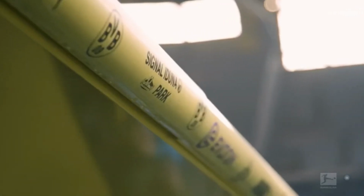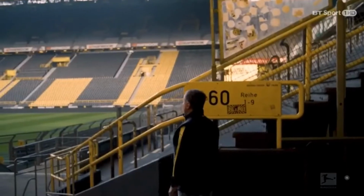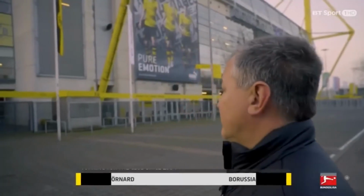Every corner, every seat. He knows them all, and yet at the same time, he never stops learning. It's still something special because every day is different. New challenges, new problems for us to deal with. Covering the whole spectrum of technical issues, it's a hugely enjoyable job.